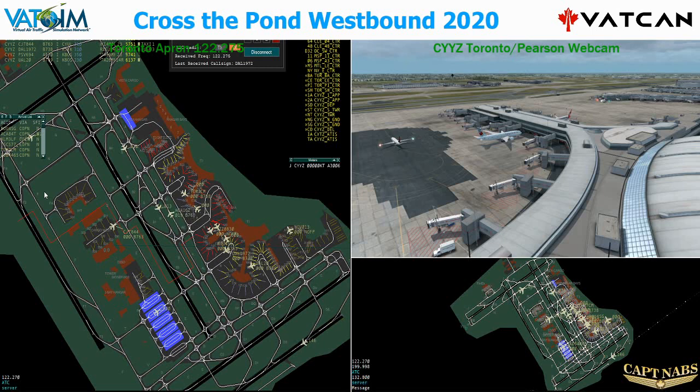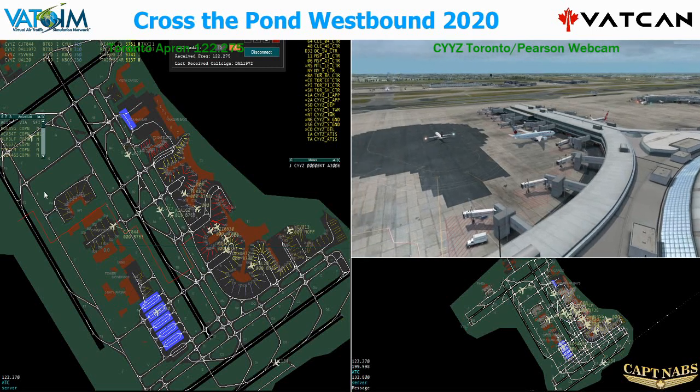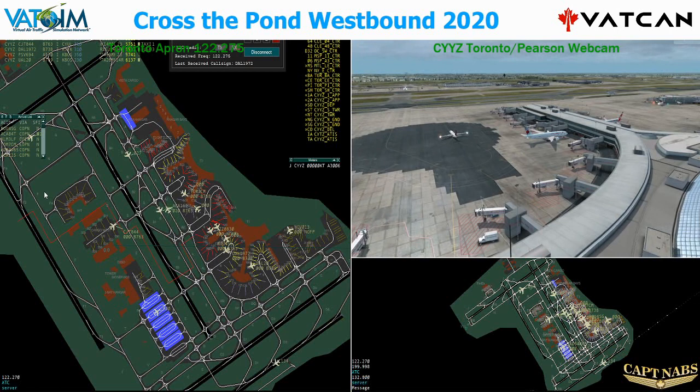Apron, Delta 1972 with you, lane 7, request taxi please. Delta 1972, Apron, taxi ahead, lane 7, hold short Alpha Lima. Roger, we'll taxi ahead to lane 7 and hold short Alpha Lima, 1972.